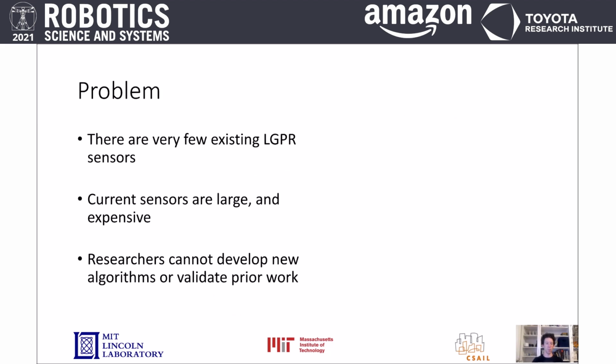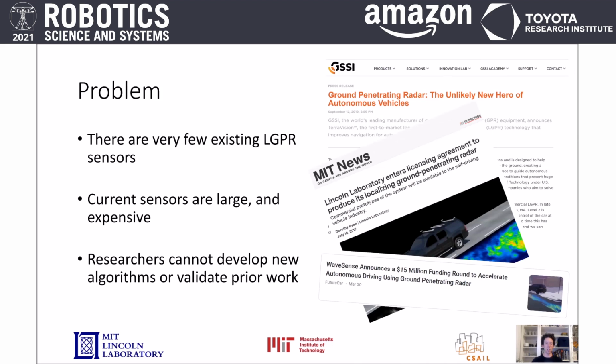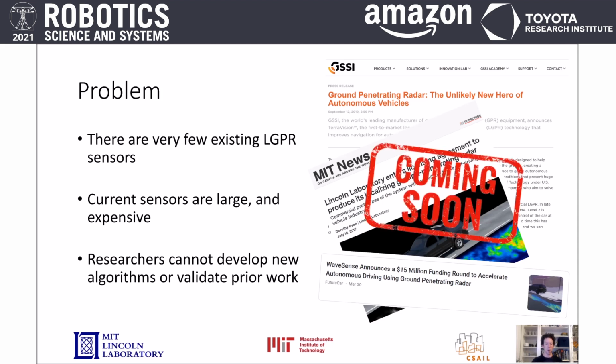However, there is a problem. There's very few existing LGPR sensors, and the ones that do exist are very large and expensive. This makes it really hard for researchers who want to develop new algorithms. Now, luckily, several companies have announced plans to commercialize this technology and collected millions in funding, which is really great, and we hope soon you'll be able to purchase an LGPR sensor as easily as buying a camera. However, currently, these sensors still have to be custom built and they can't be bought.